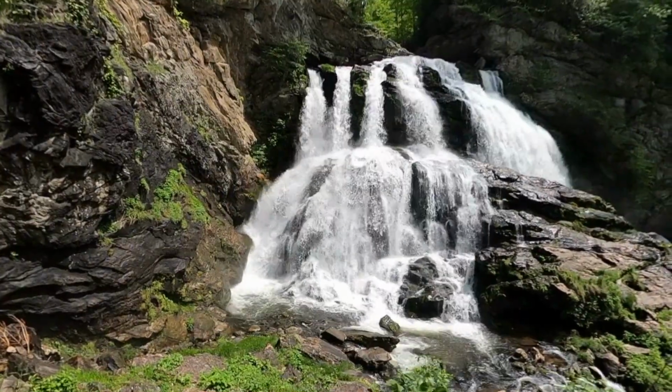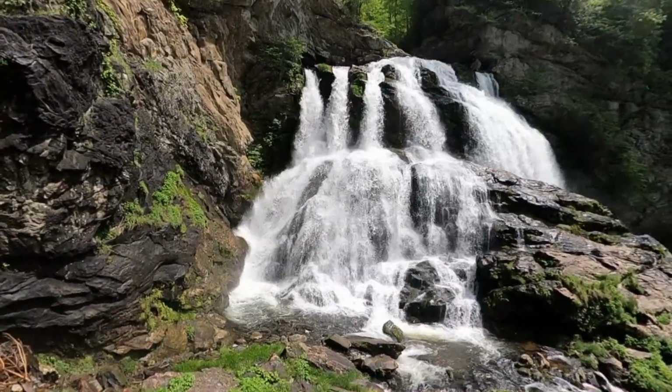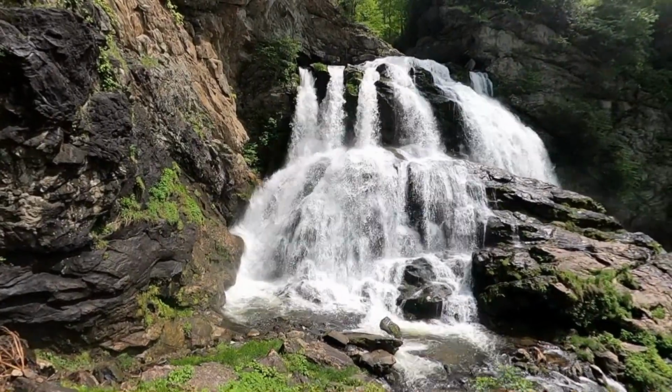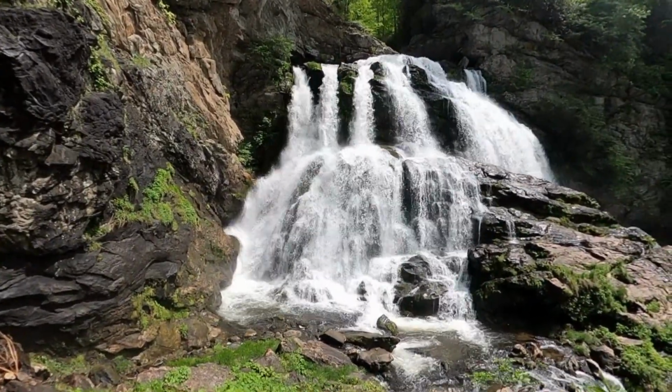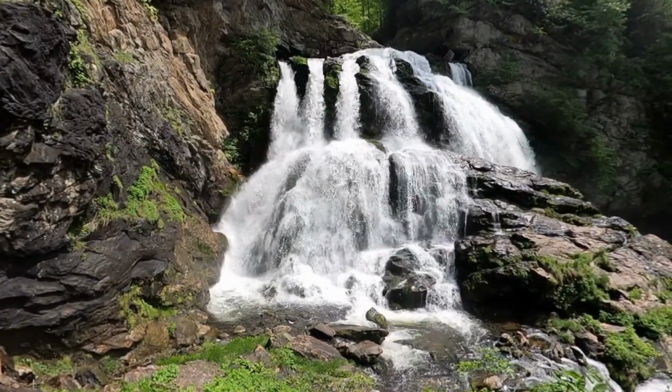I feel like the absolute best view of these falls are the ones that highlight those 4 separate falls on the top left. To get the best view of this, you're going to want to be on the far river right side and up a little bit and you'll capture this view.